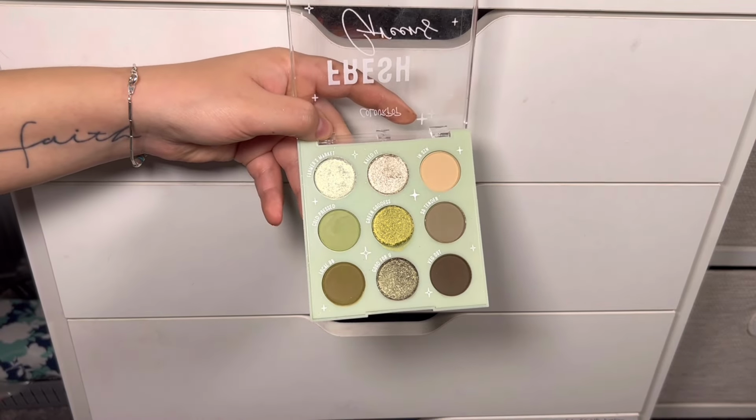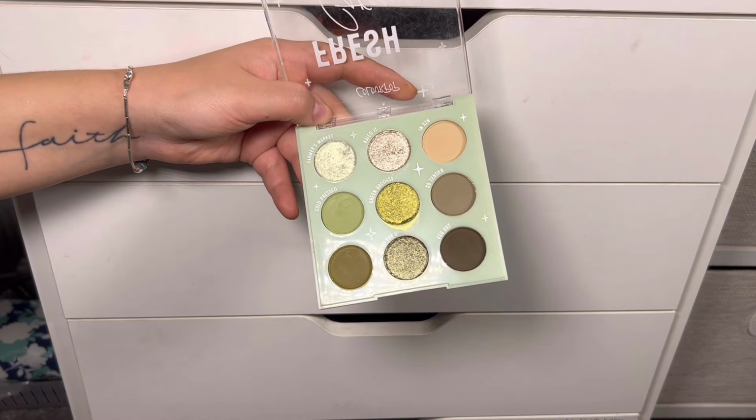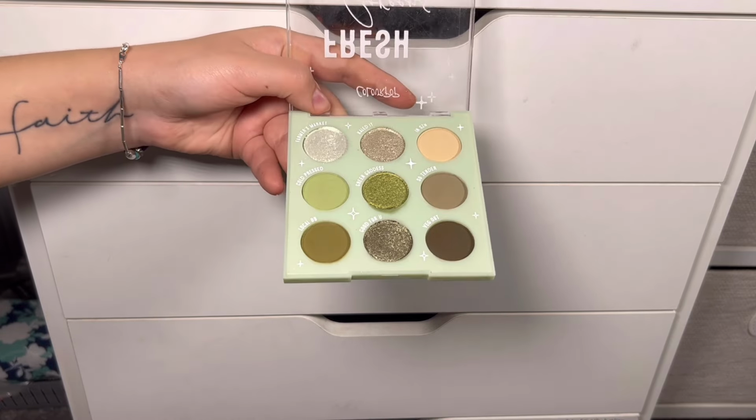Then we have the Fresh Greens palette, and this is a Target exclusive palette. And this is what the palette looks like. Super, super beautiful. Really enjoy the palette of this. The quality is super amazing. I really just love this palette.